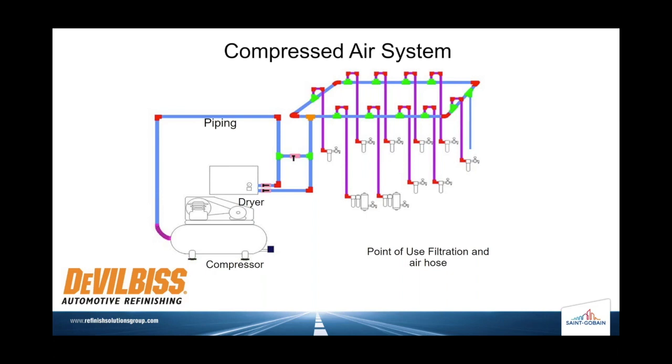This first slide is an overview of a compressed air system. And as we get into this, this will explain more as to why we're showing this now, and we'll explain the attributes to it as we go through. So you see the compressor, the piping, how it runs uphill, how we have an air dryer. This is what we call a loop system. So the air is fed to the shop in a complete loop around the shop, with your drops coming off the top of what we call the header pipe.